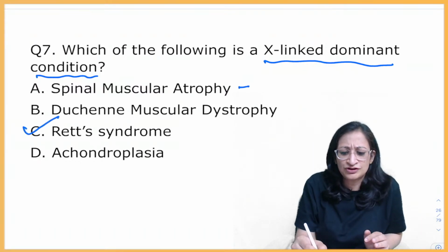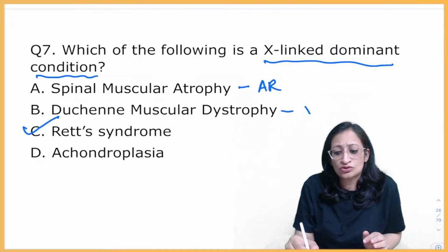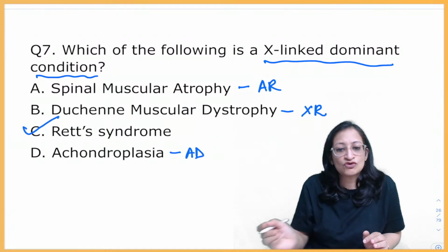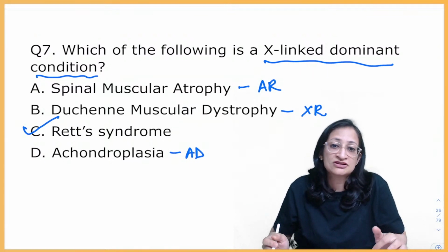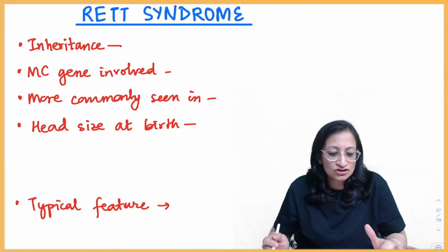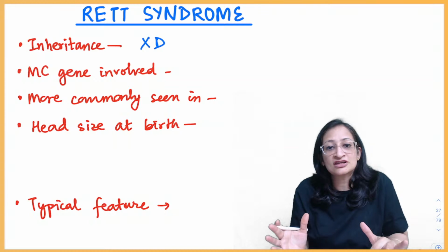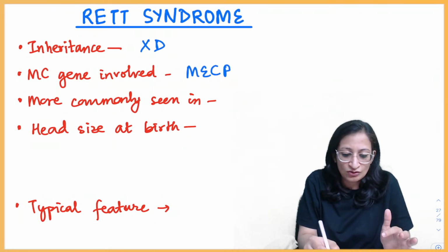Spinal muscular atrophy has an autosomal recessive inheritance. Duchenne muscular dystrophy, we all know, has an X-linked recessive inheritance. Achondroplasia is a classical example of autosomal dominant inheritance. And Rett syndrome is a classical example, friends, of X-linked dominant inheritance. Multiple genes can be involved in Rett syndrome, but the most common gene involved is the MECP2 gene, okay?